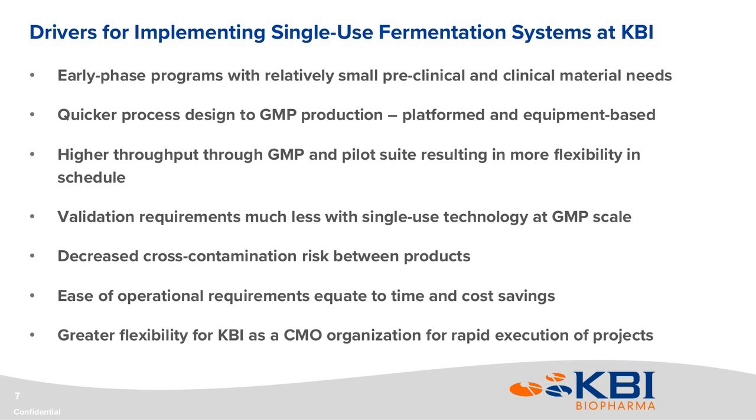So in summary, there's a greater flexibility for KBI as a CMO for the rapid execution of projects. We have significantly increased our run rate using single-use technology, and again, I'll get into that as we move forward here in the slides.